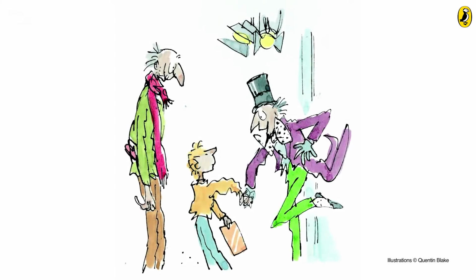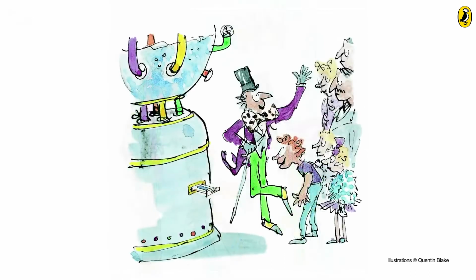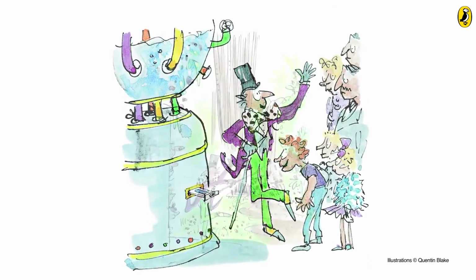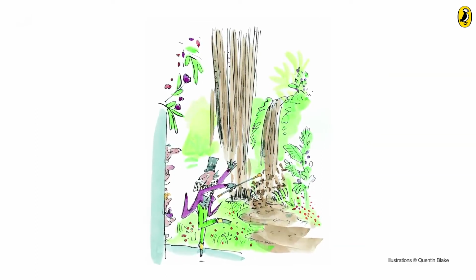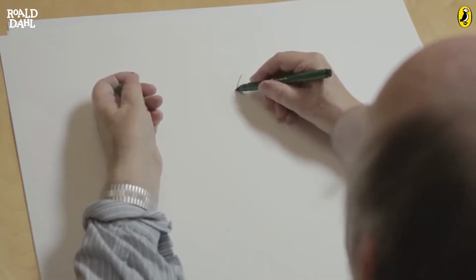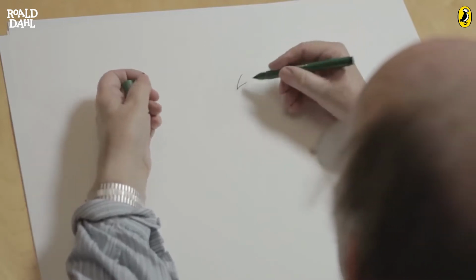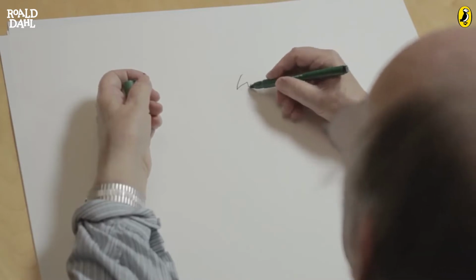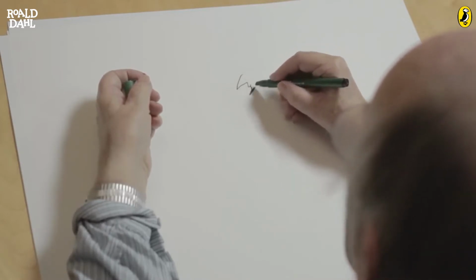Now I'm going to see if I can remember how to draw Willy Wonka. I've drawn him hundreds of times, I think, but I haven't drawn him recently. So we'll see what it looks like. Now I always start quite near the top with the face, very often with the nose, I think. There's a nose for a start, and then he's got a little smile, and he's got a little beard like that.